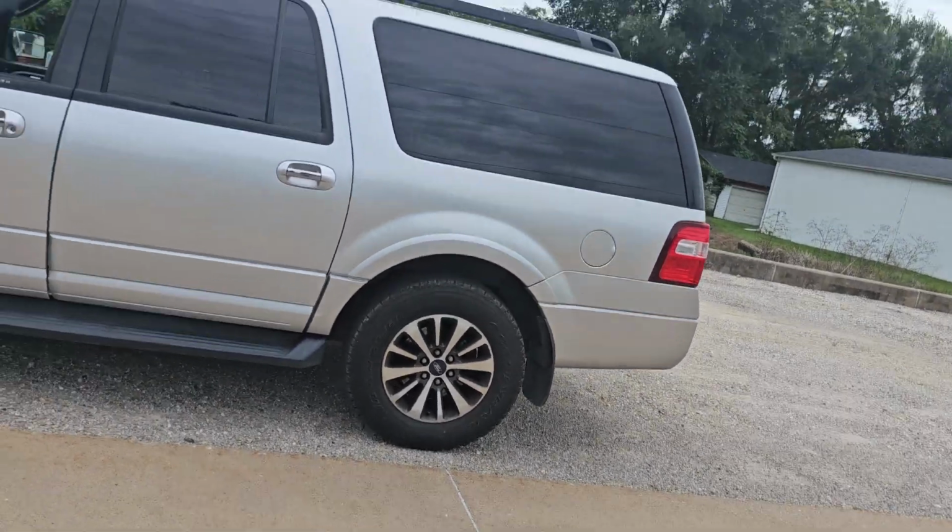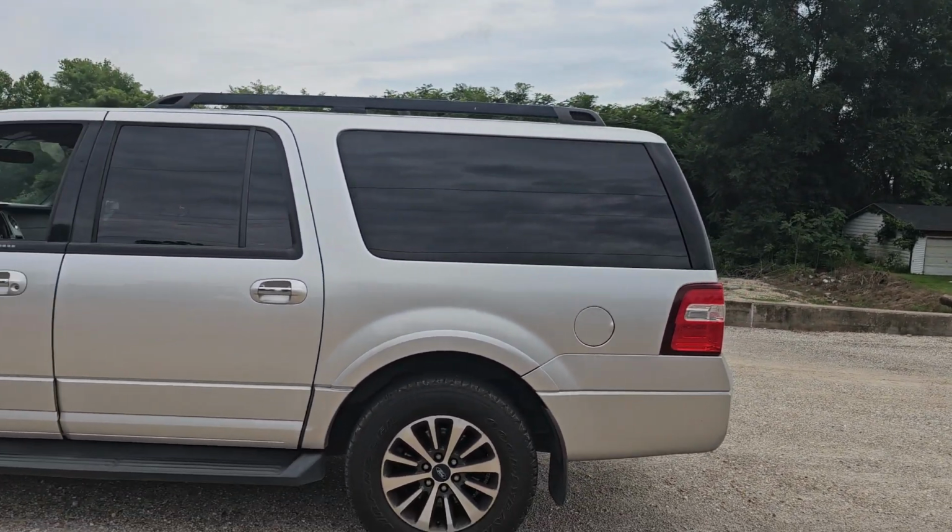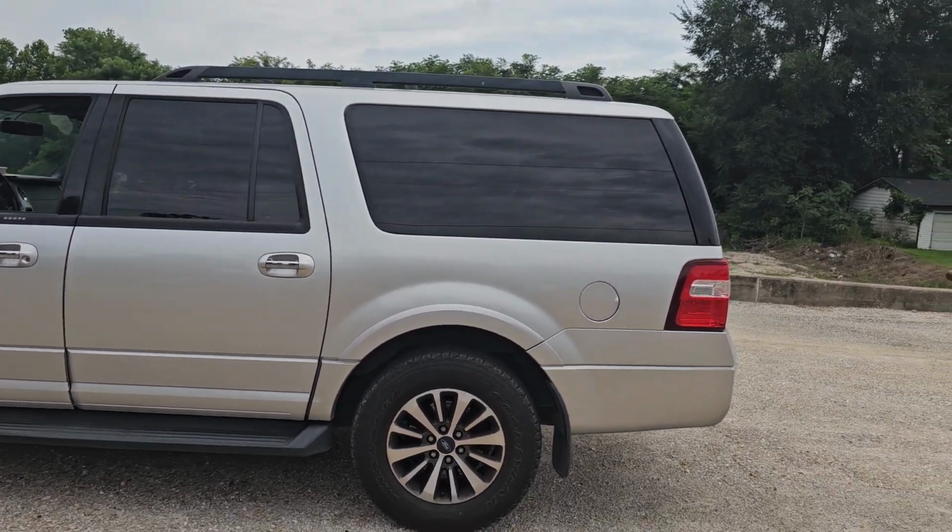And this one just got in this morning. Matt just bought it last night. All I've done is drive it across the lot. So that's pretty much all I know, except for a couple things that the auction said.